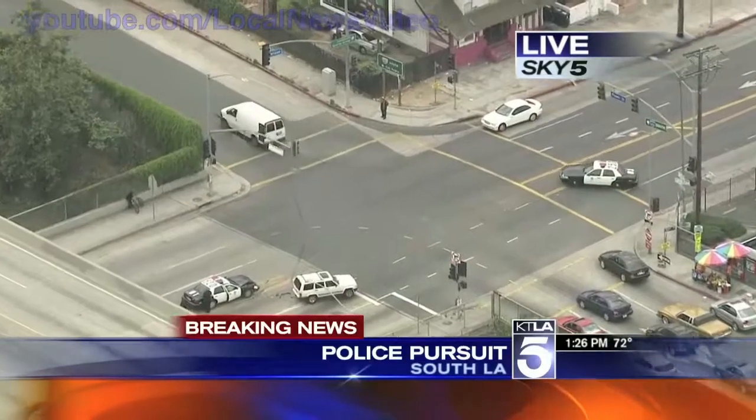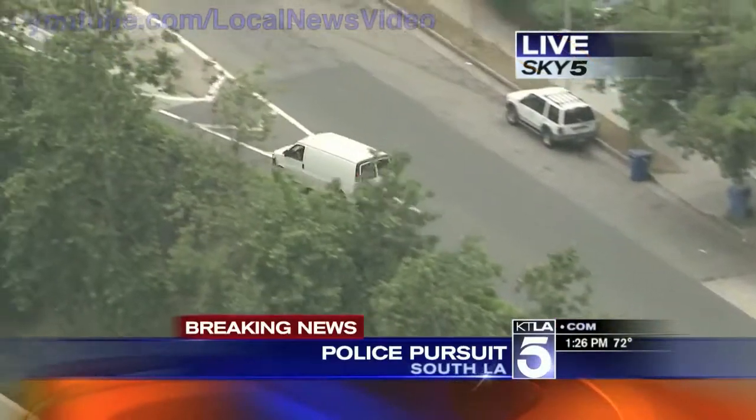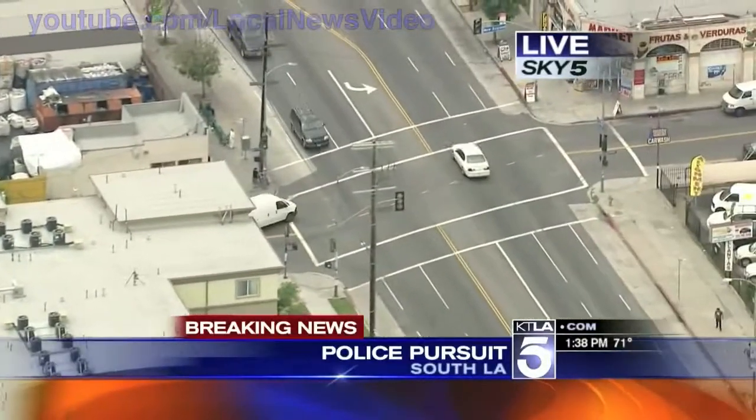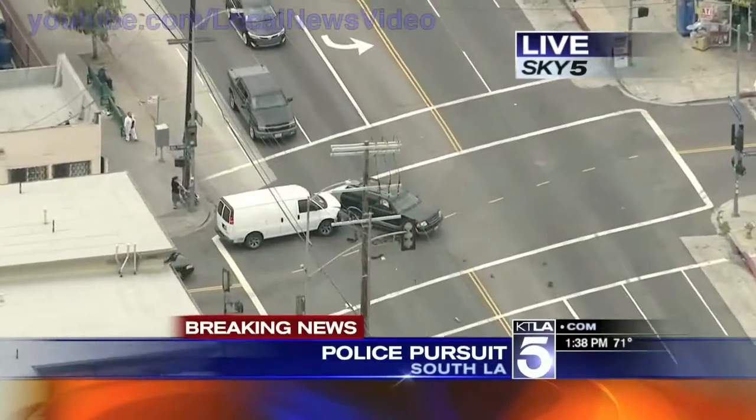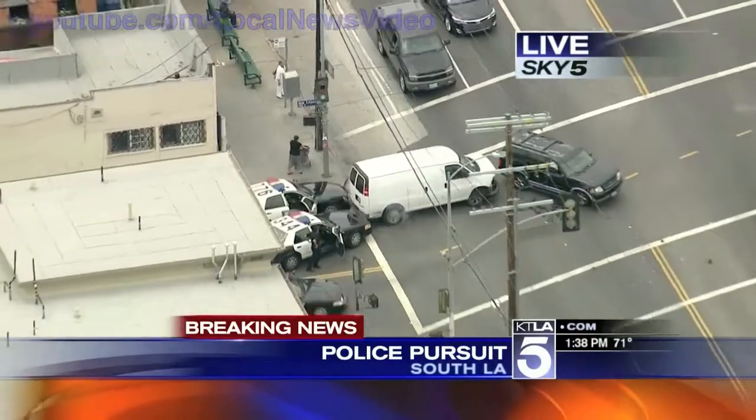It looks like he's going to be making his way southbound. He was just northbound on that very street. Now he's going southbound. It looks like he's made his way out of that particular spot ahead of him here. He's going to be coming up on that interchange right now. And as you can see, there he is. He's just collided with a vehicle here. He's just collided with cross traffic right at the intersection of Washington.